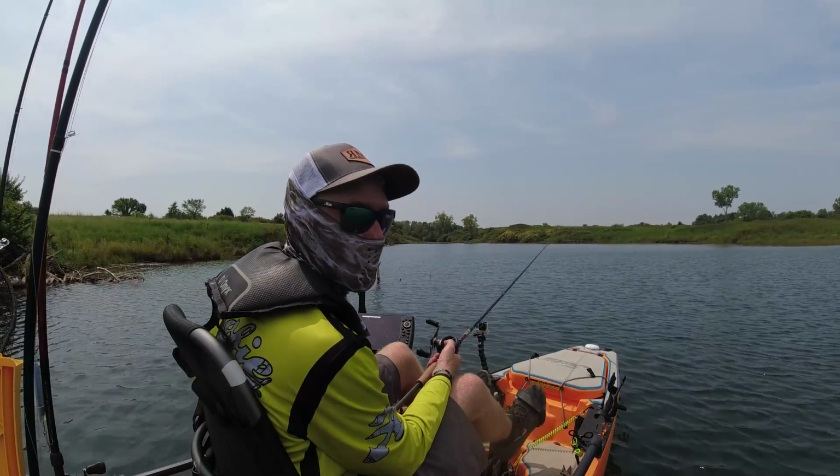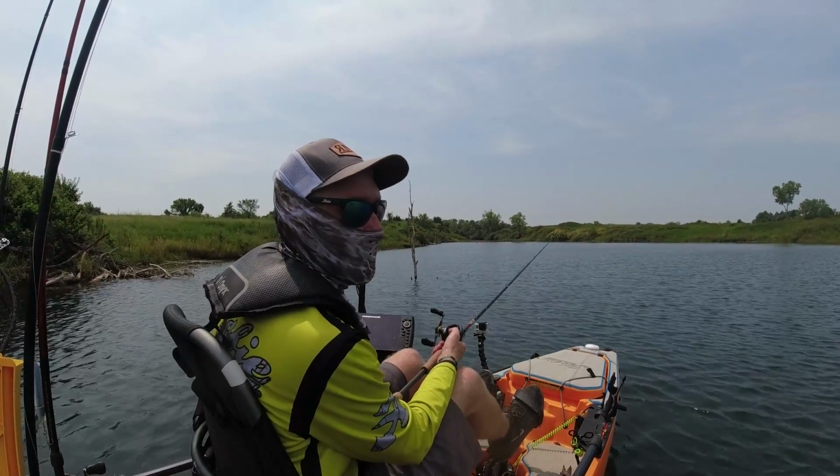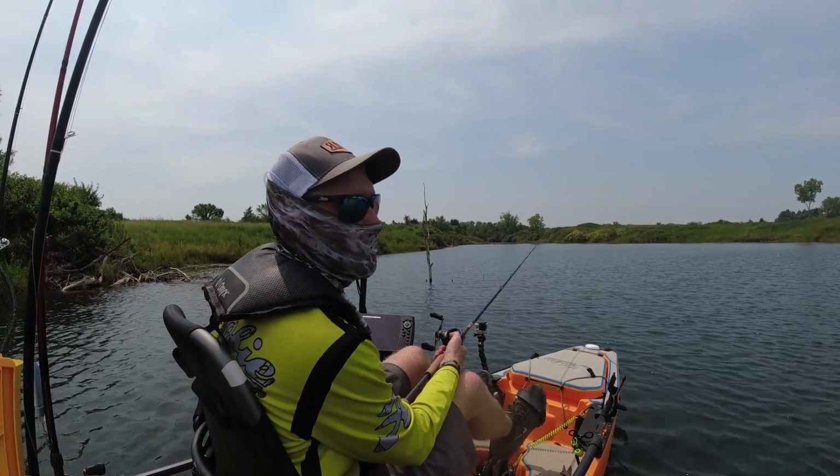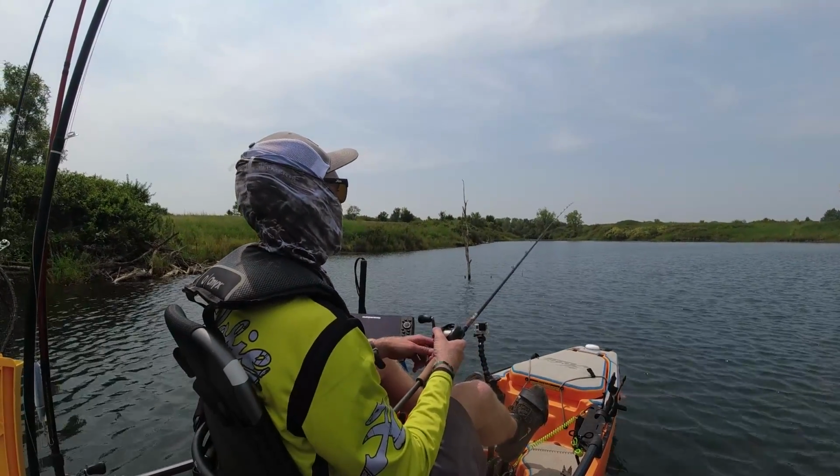And we've gotten a few bites doing that. I've used the Biz Bug, I've used the Cutter Craw, and then I've also used the 6-inch Stroker Craw.